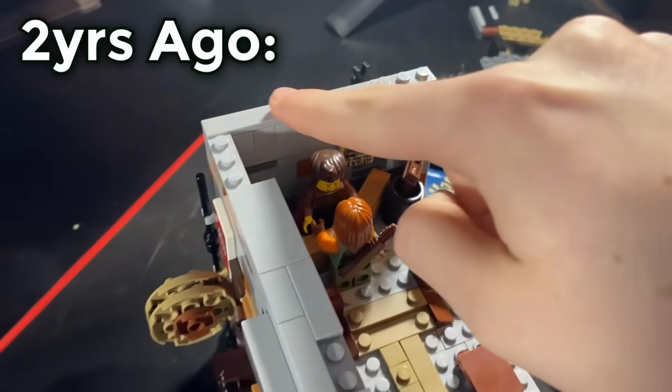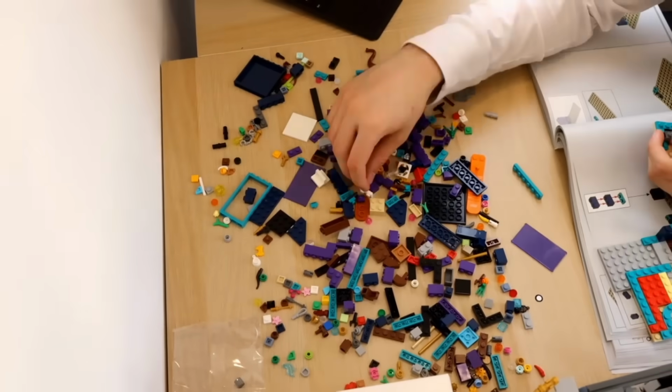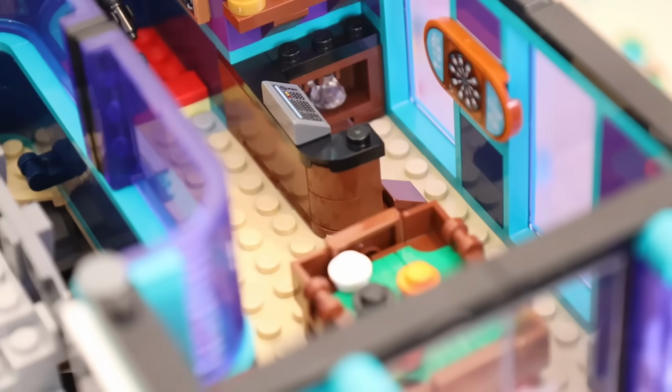Another minifigure who I've really wanted for like ages. I built my own version of Dareth's bar, Laffy's, because I wanted to show LEGO just how awesome it could be. And at last, they put it into an actual set, which looks so sick.